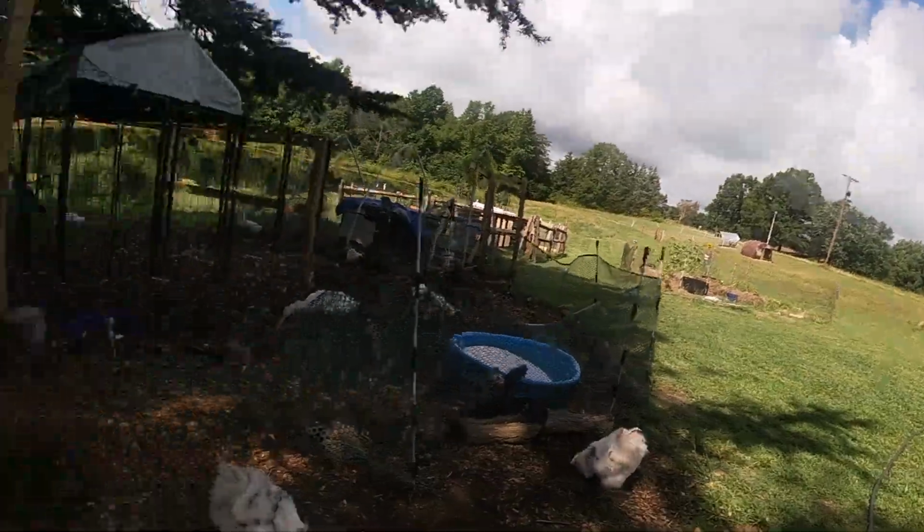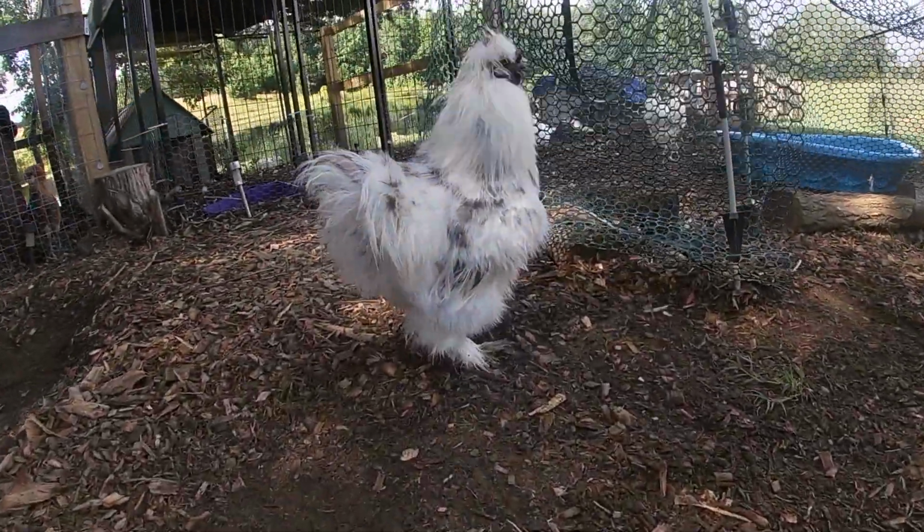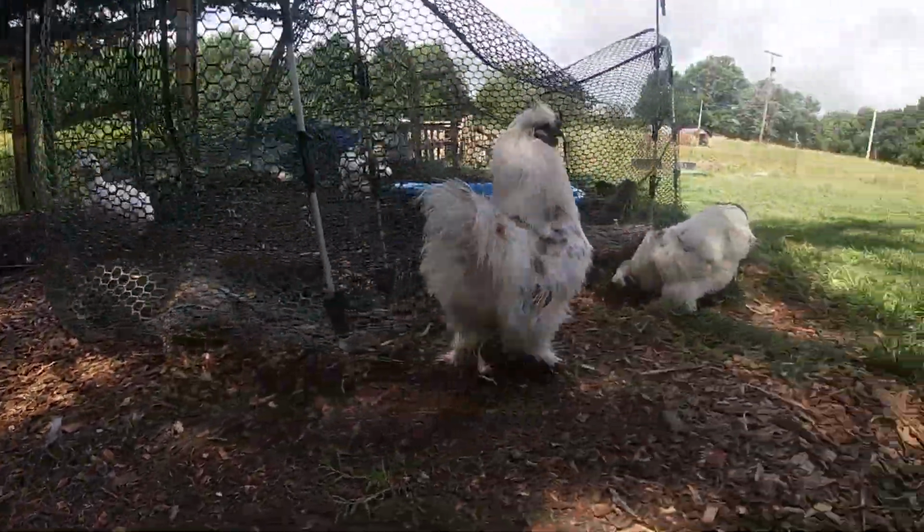And the Silkies are out and about. Hey Silkies. Hey Silkies. They're not really very social, but anyways, hopefully they don't attack me. We're trying to get them a little bit nicer because they've been attacking people, and it's not cool. Mainly by attacking people, what I mean is Harmony.